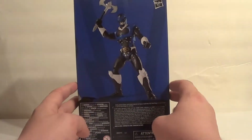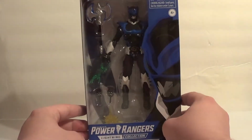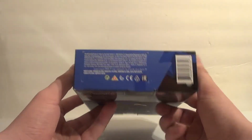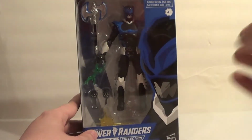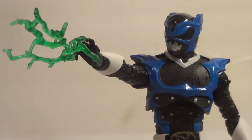But the packages always lose the white for the exclusives, so it's almost an entirely blue package. Legal stuff, Psycho Blue's portrait in the nice window, label, black, legal stuff. Alright, let's pop him open. And here he is out of package, the GameStop exclusive Psycho Blue Ranger. I already know exactly how I'm displaying him.